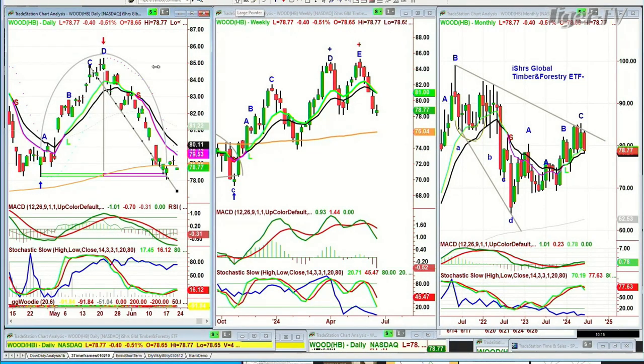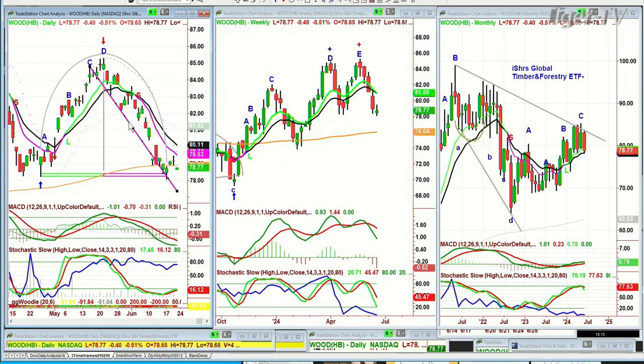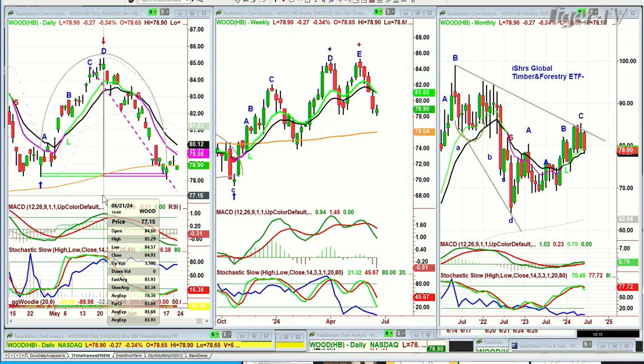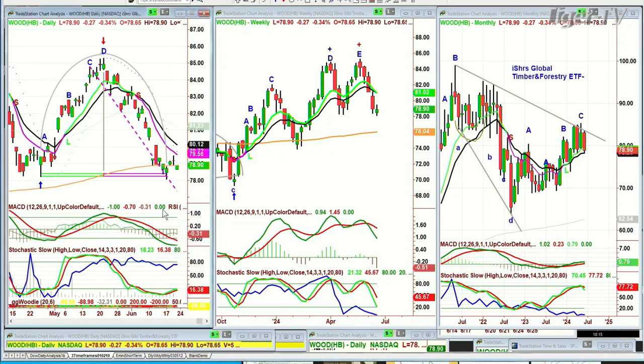Okay. Well, I didn't know this would happen. I just did it purely by chance, serendipitously. And lo and behold, this is exactly what happened. But it hasn't broken decisively and closed below the left side low. This is the wood, the iShares Global Timber and Forestry ETF. 78.19 was the low of the 25th of April. 85.29 was the high of the 21st of May. And this week, the 17th of June, was the exact time price match. It went to 78.05, and now it's trying to bounce a little bit.